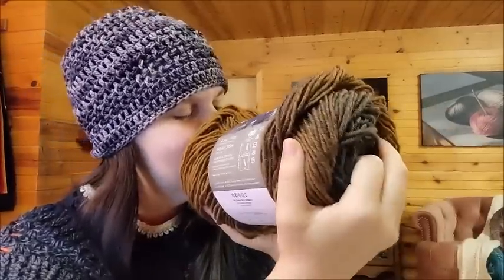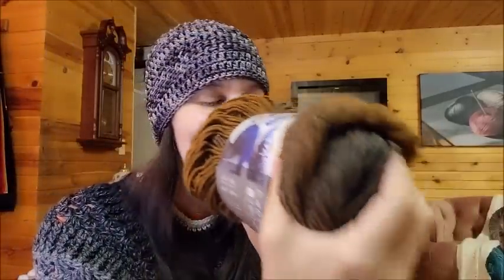Anyways, so if you're not familiar, the Iron Umber is the color. My absolute favorite. It's so pretty. And it smells like a cardboard box. It doesn't smell much better than a cardboard box. I mean, that's about the best smell you can get from yarn, isn't it? I'm just kidding. It smells fine.